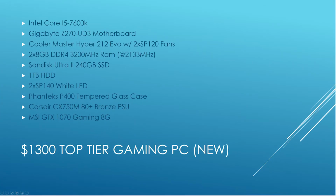Now, you guys should be used to seeing this one. This is the brand new i5 Kaby Lake build. I'm really not going to go too far into this system because you guys have seen it twice already. But the main difference is the MSI GTX 1070 Gaming 8 edition. That's basically the only difference. So this one tops out at $1,300. Now let's go over my fiance's new rig, and then we'll cover my rig as well.